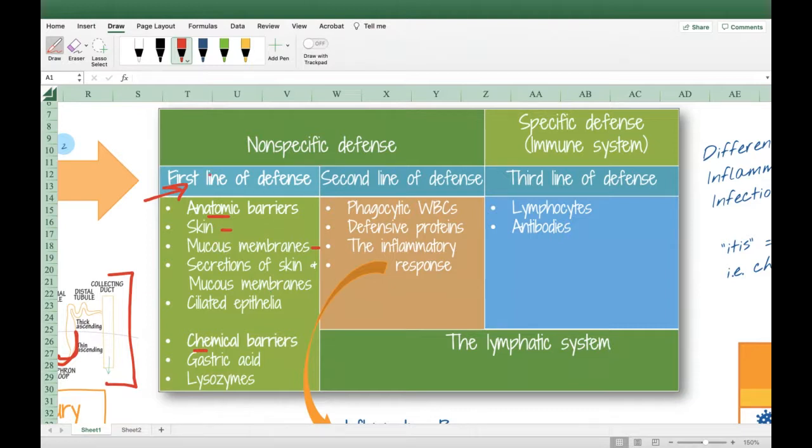And obviously this line of defense is non-specific. When we say non-specific, we mean it's not tailored to any specific pathogen or injury, right? Your skin protects you against, well, hopefully everything. I mean, it's not going to, but it's there to protect you against whatever it can. It's not specifically fighting a certain kind of pathogen or injury, right?